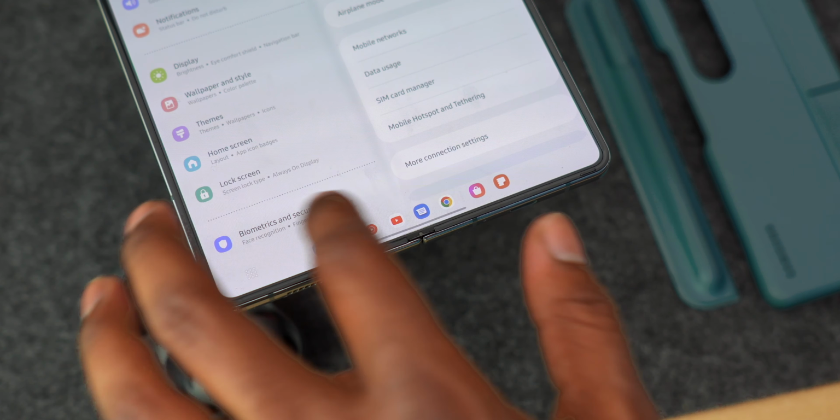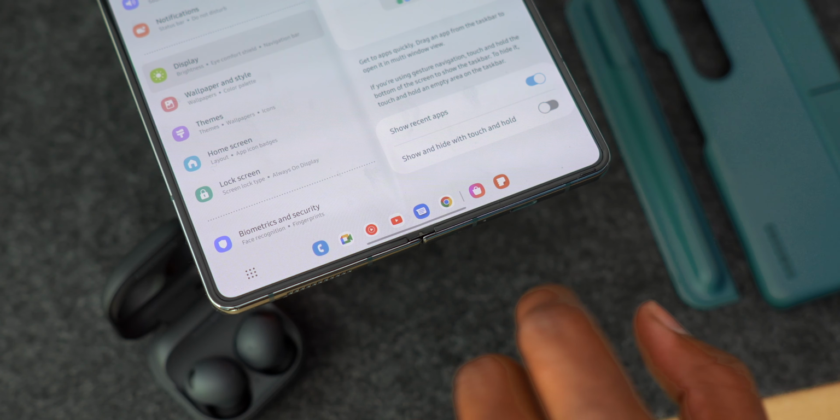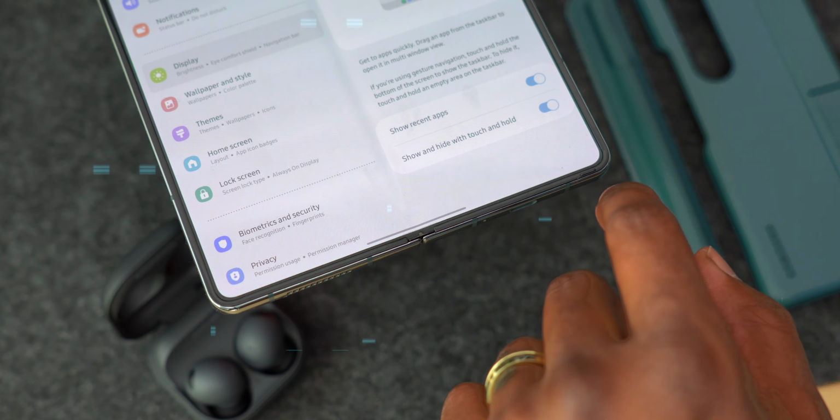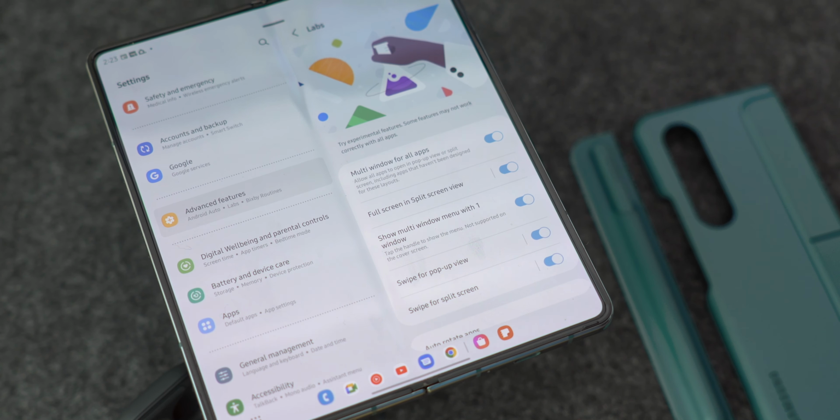And if you're not too keen on seeing the taskbar 24/7, but you still want it, then you can just touch and hold and then it goes away. And if you just don't want the taskbar at all, you can still get multitasking shortcuts with swipe gestures. So there's just no shortage of ways to initiate multitasking and be super duper productive on this phone.